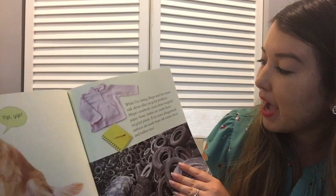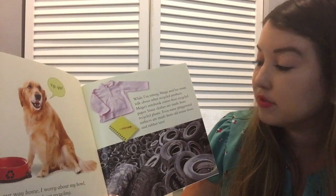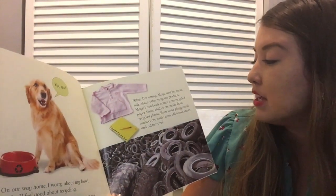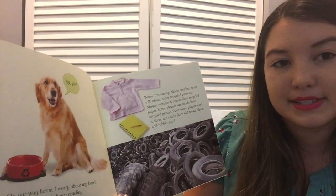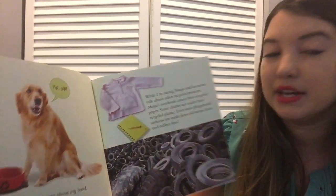While I'm eating, Maya and her mom talk about other recycled products. Maya's notebook comes from recycled paper. Some clothes are made from recycled plastic. Even some playground surfaces are made from old tennis shoes and rubber tires.